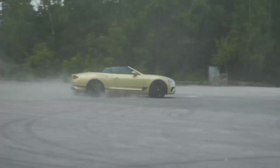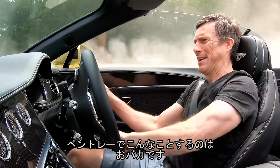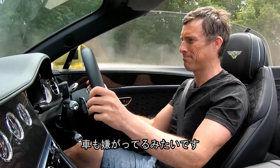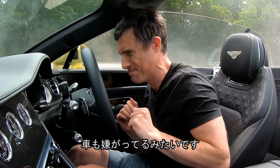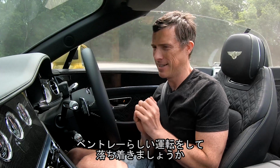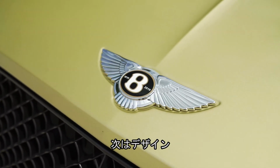This is silly. Shouldn't be able to do this in a Bentley. Stop that. It's ridiculous. Yeah, the car didn't like that either. It complained. Dynamic ride system fault. Adapt driving style. I think that means I need to calm down. Be more Bentley.